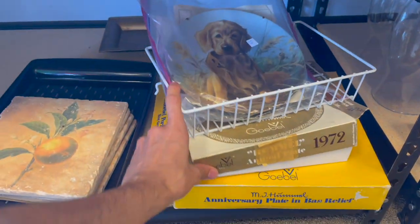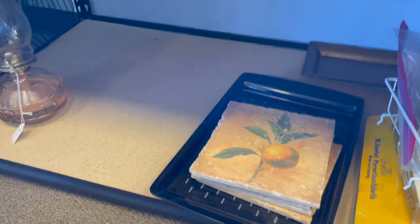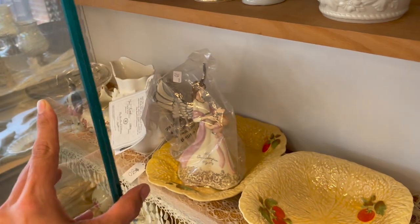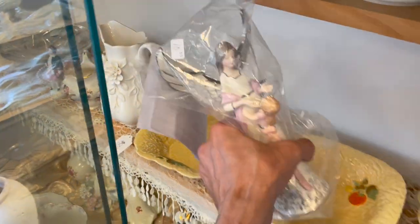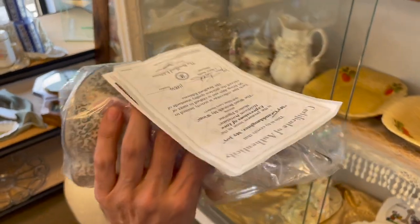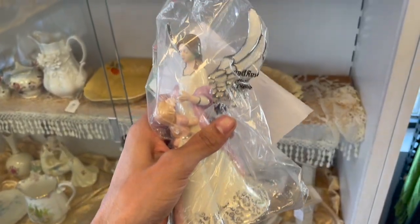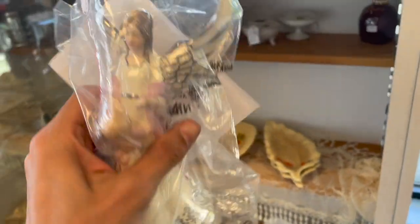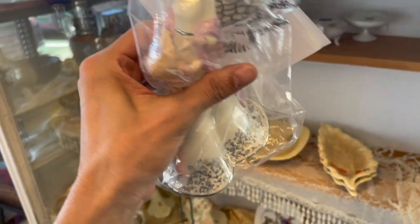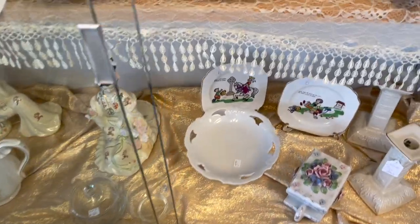There's Goebel and Hummel. Hey, here's that music box. Angel. The one we had, it broke. How much is that? It'll be $5. It comes with a certificate. All right, let's try it out. Hold on. All right, it works. And all the wings are there. No damage. So I'm gonna get that. Yes. All right, let's see if there's anything else.